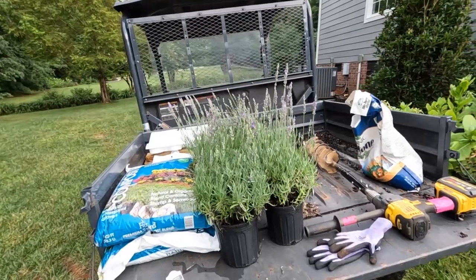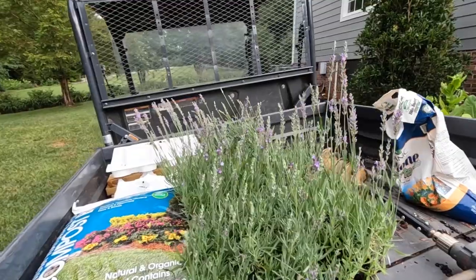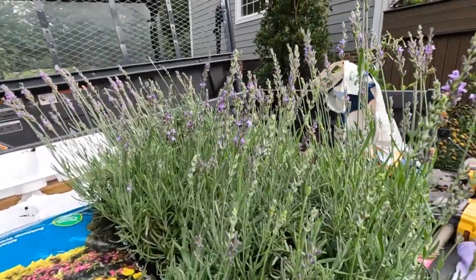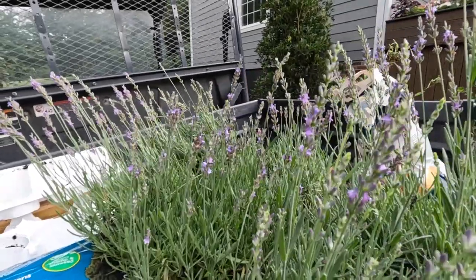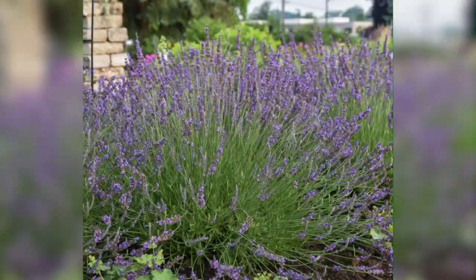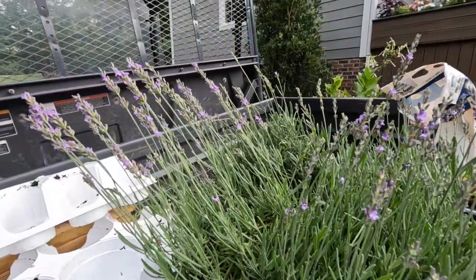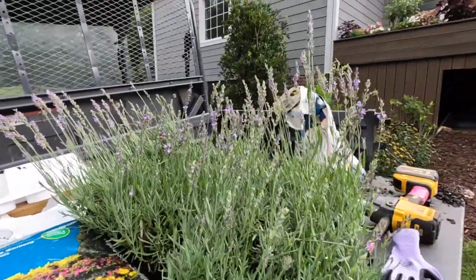Now you can see already Mr. Bumblebee, well he just flew off, is here at Phenomenal. It is getting ready to bloom because we're growing it this year, so the timing of the blooms is a little bit off, but Phenomenal is an English lavender. And it will be 24 to 32 inches tall. And then depending on where you live will determine how wide it is.